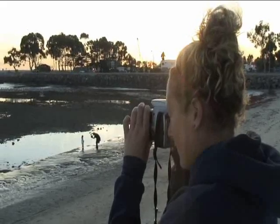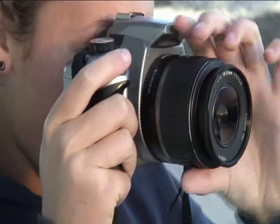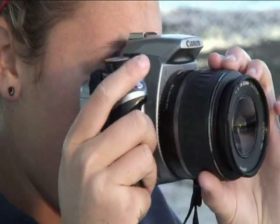So whether you want to chase some birds around, find some sea creatures, or just take some pictures, Doheny State Beach is the best place to do it. Tomorrow we're probably going to come back for one more low tide.